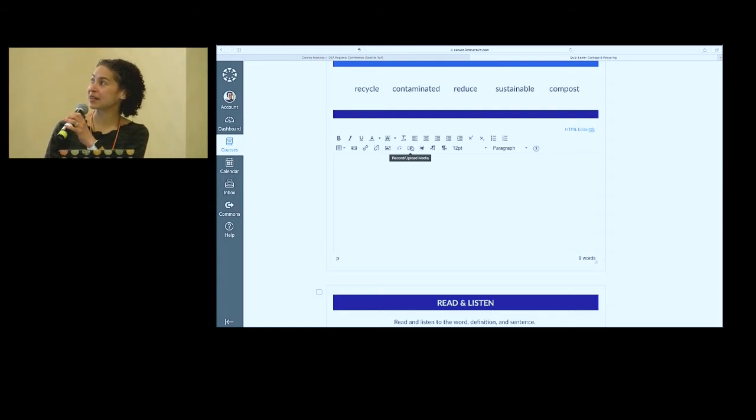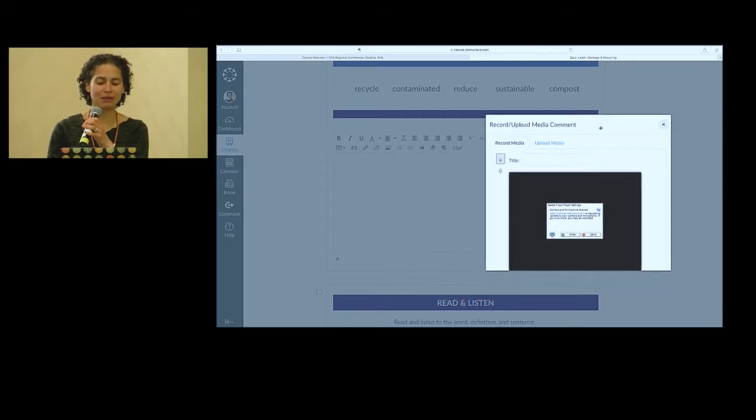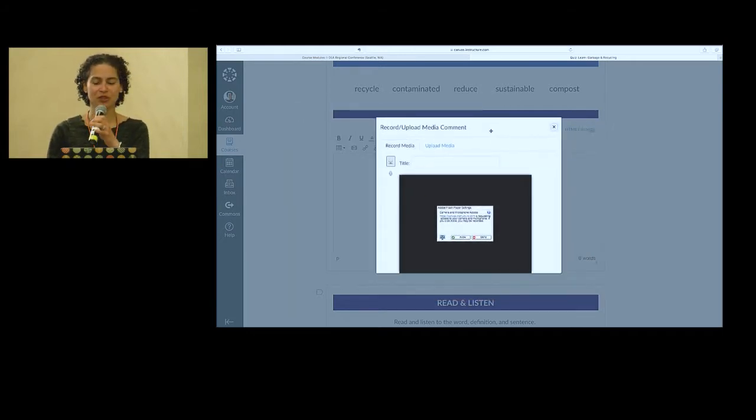Record, upload media. Okay, so this is why: it grays out the screen, but I can still see the words up top. So having them up there can be helpful. I can also move my recording box, but still, it's nice to have those up out of the way.